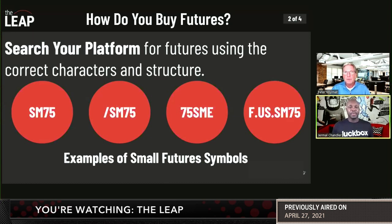All right. So here we have: search your platform for futures using the correct characters and structure. This is always something to be aware of. When you're first starting to get into futures, as I know I have in the past plenty of times, you've got to know the nomenclature. I don't recognize all this. I definitely recognize /SM75, but I'm guessing this is an interesting game we've got going on here, right? I feel like all of these don't pull up something.